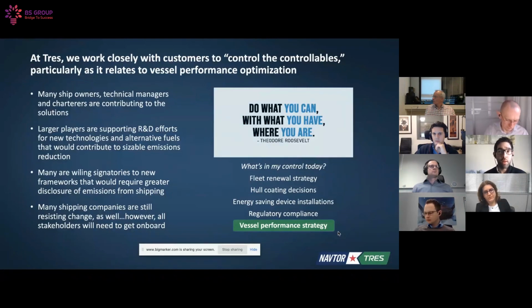And so a lot of times it's easy to get bogged down into what does this mean for me and how can I manage, either not wanting to do enough or feeling the need to do too much. So again, the theme of the presentation and what we talk with our customers about is controlling the controllable. Do what you can with what you have where you are. So we focus on those things that are more within their control.